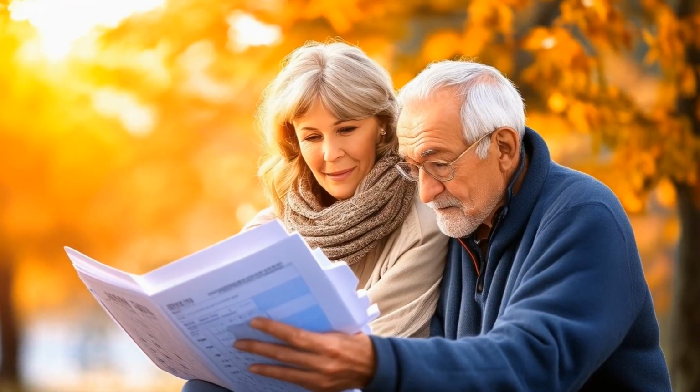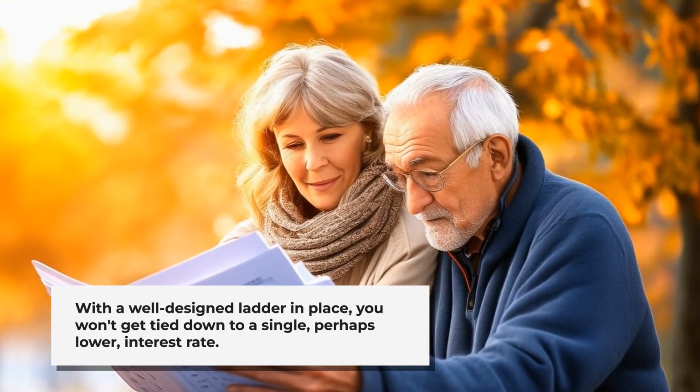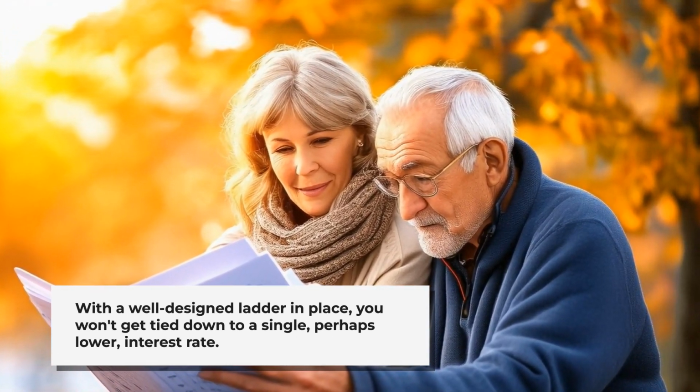You can use a ladder to reduce interest rate risk. When you spread out your annuity purchases, you reduce the risk of locking into a single interest rate. This is particularly critical if rates are low at the time of your initial purchase. Since you probably don't want to be locked into a low rate, you can use a laddering strategy to take advantage of rising rates later.